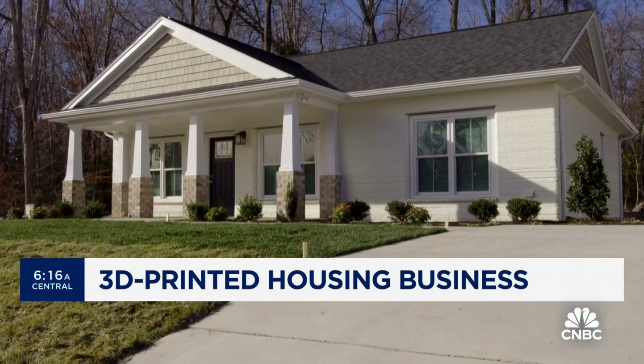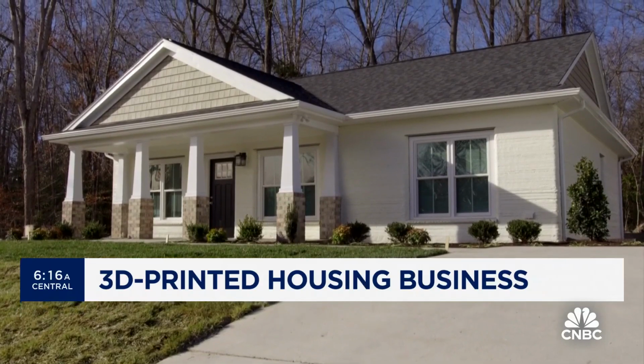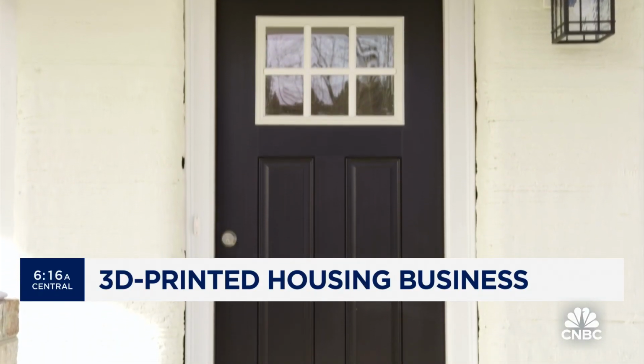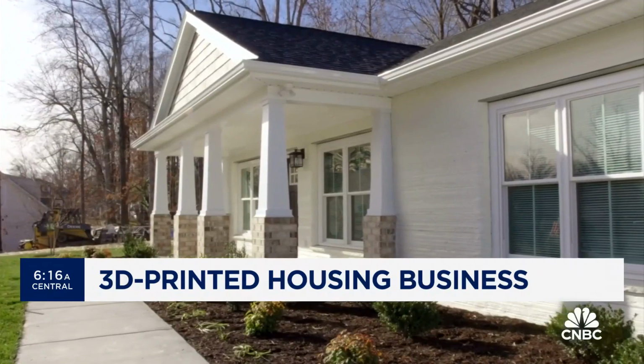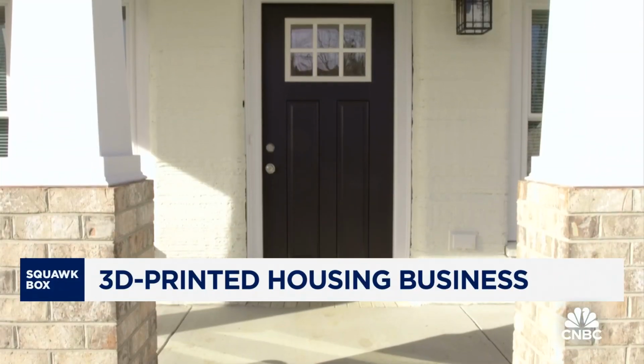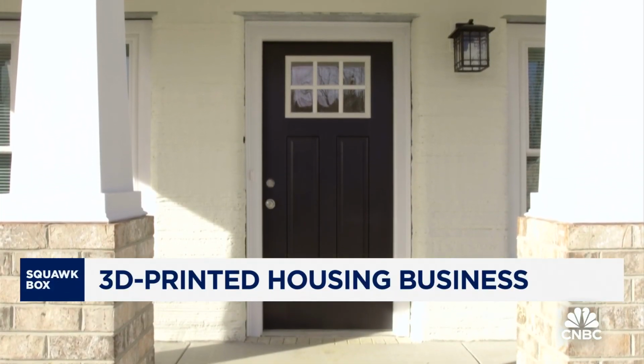All right, welcome back. Your next guest launched a 3D-printed home business to fight the affordability crisis. His company, Alquist 3D, completed the first ever owner-occupied printed home in Williamsburg, Virginia in 2021. Look at that, 3D-printed. 3D printing is about 15 to 20% cheaper when compared to regular home construction, and perhaps the biggest selling point, houses can be printed in just 48 hours, and they can also be designed to withstand extreme weather. Joining us now with more is Zachary Mannheimer, Alquist 3D founder and chair.